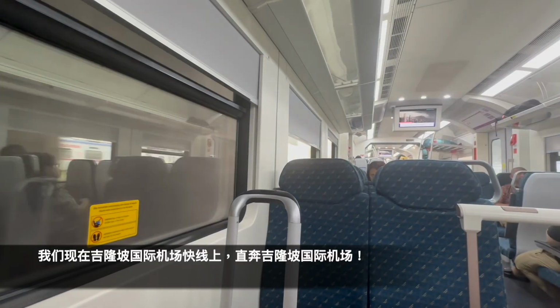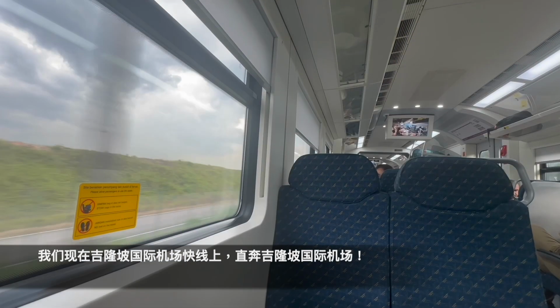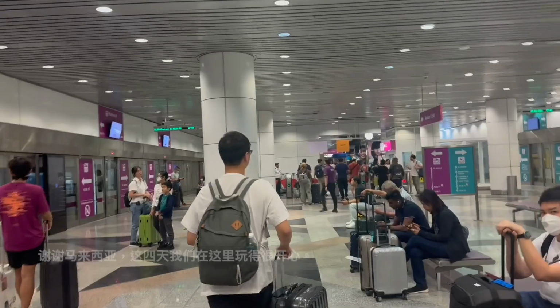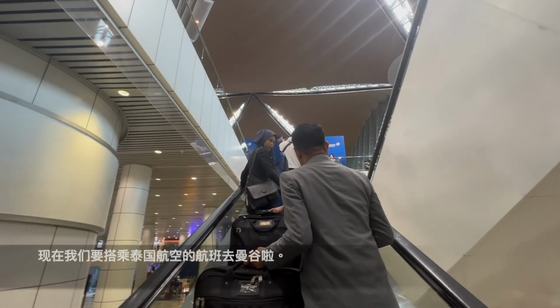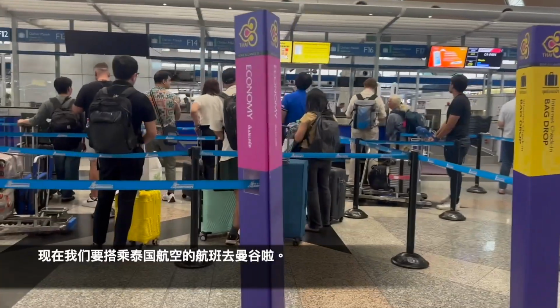We are now on board the KLIA Express and we are on the way to Kuala Lumpur International Airport because we're going to Thailand today. Woohoo! Thank you Malaysia, we had an amazing time here the past 4 days, but now it's time for us to catch the Thai Airways flight and we are going to Bangkok.